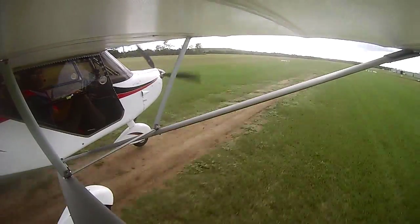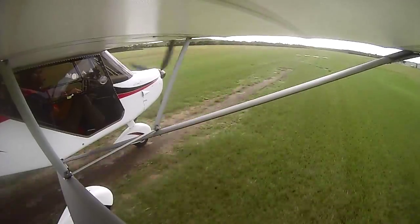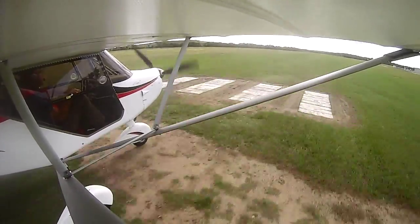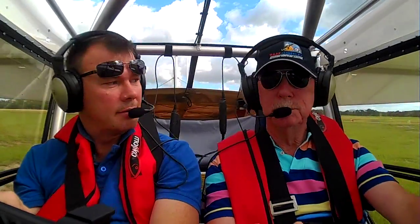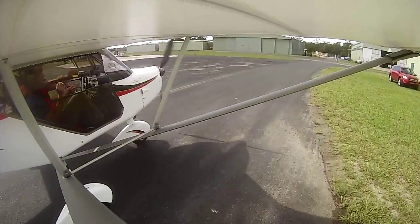Traffic, Underglider Golf Hotel Mike is lining up runway 06, immediate departure to the northeast, Caboolture traffic. 8092 is clear the runway, Caboolture. 06 for touch and go, Caboolture. Have a bit of air in.